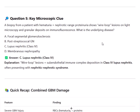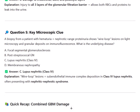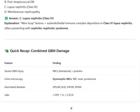Combined GBM damage features: severe GBM injury, RBCs, hematuria, proteins. Urine microscopy: dysmorphic RBCs, RBC casts, proteinuria. Associated diseases: DPGN, MPGN, RPGN. Labs: GFR, creatinine, C3, C4.